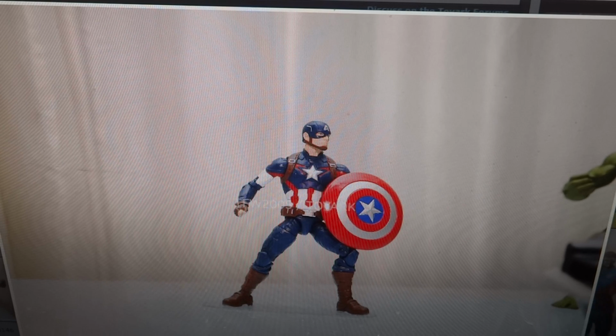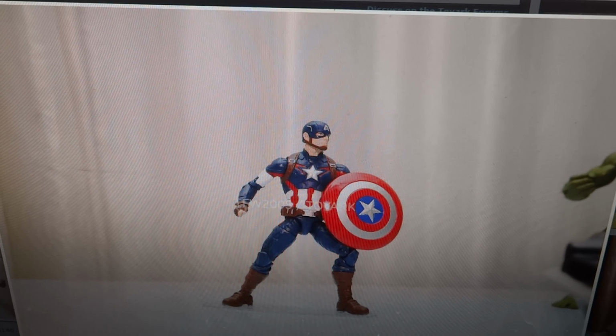The head sculpt doesn't look new, and the body looks new. I mean, there's some new lines in there. The legs are probably reused, actually. The shield, I'm sure, is reused. It looks like a lot of reused parts. Assuming this wave does have a Build-A-Figure, I'll get it just really for the Build-A-Figure part, but I'm really not too interested in this figure, I have to say.